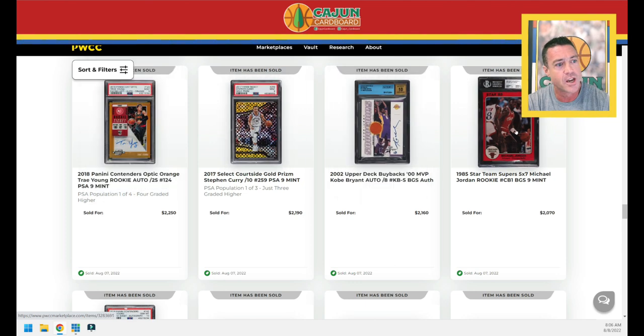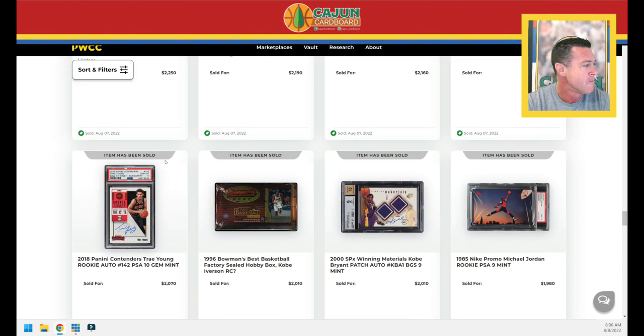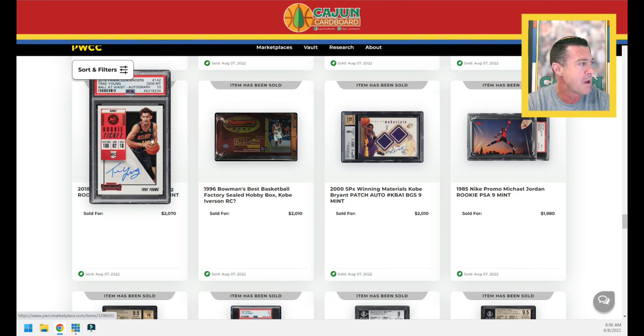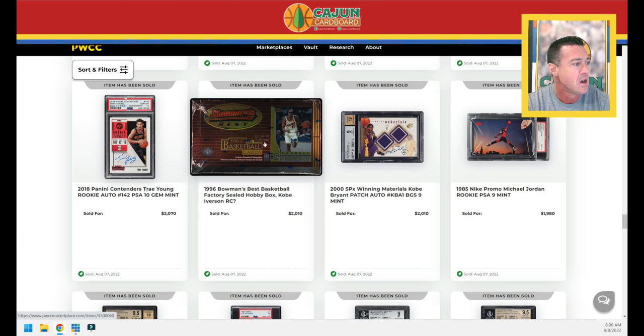Trae Young, Steph Curry, Kobe Bryant, Jordan, 5x7. This is the big one, the big boy, right? It looks like a comic book, 2070. We've got a Trae Young, Contenders, paper autograph, bullet, waist, blah, blah, blah, PSA 10, $2,000. A box of 96 Bowman's Best. That would be a fun rip.